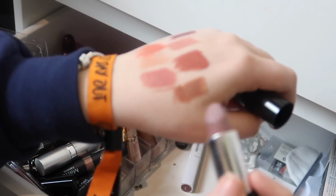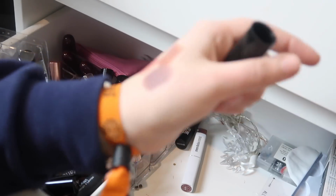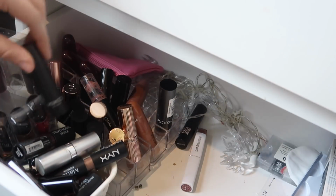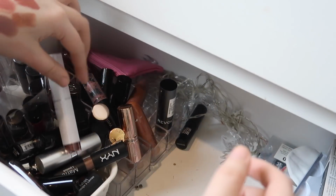I next have this Kiko lipstick that I used to use all the time. Look at that shade. And I used to get compliments on it all the time. Why do I not use that lipstick anymore? Kiko lipsticks are so underrated as well. Kiko as a brand is just underrated, so if you don't take anything else from this video, just have a little look at Kiko.